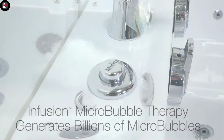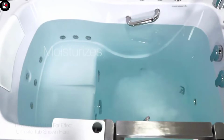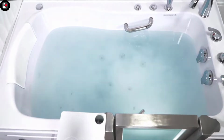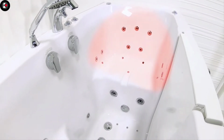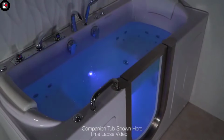Infusion microbubble therapy generates billions of microbubbles that deliver a soothing, skin-softening bathing experience. Microbubble therapy moisturizes, invigorates, and exfoliates. Optional heated seat and backrest adds comfort and convenience and heats up quickly. Light chromotherapy adds a relaxing glow to your bathing experience.